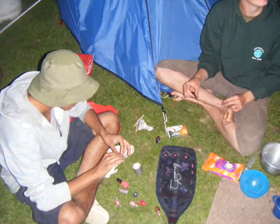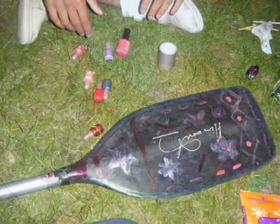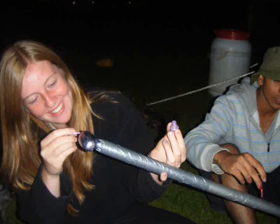When we were doing our training we found a paddle in the river, and then when we were doing our practice expedition we decided to decorate it with nail varnish. The guys ended up painting their nails and they had so much fun, it was quite worrying.